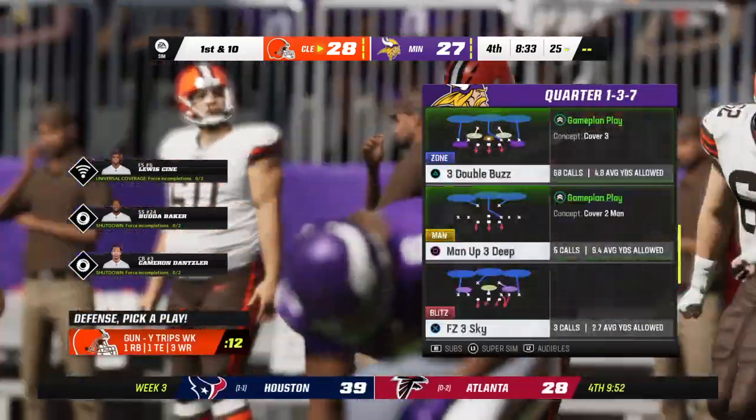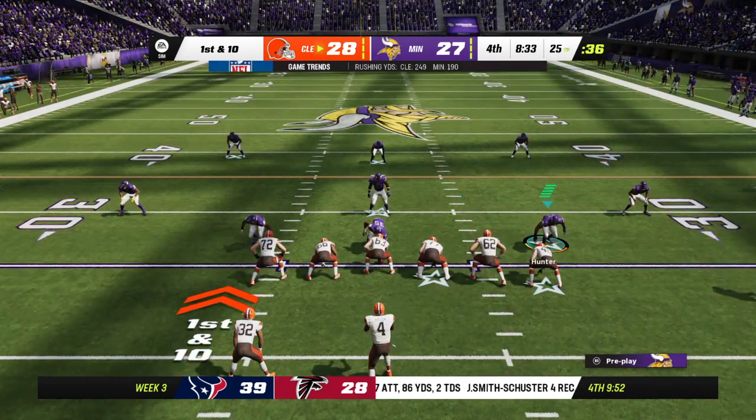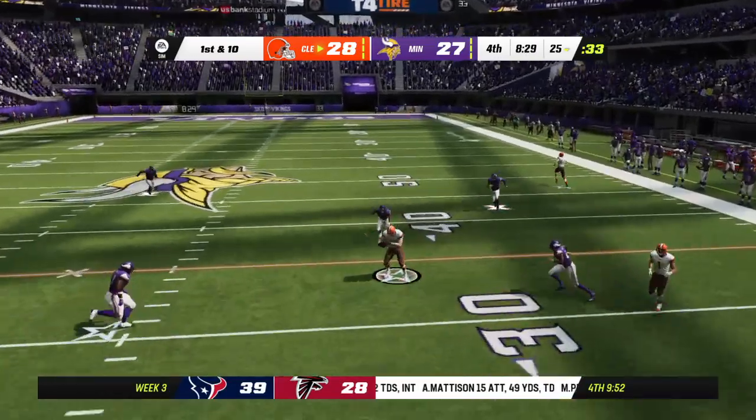Now Nick Chubb and the Browns get set for their next possession. I guess it kind of goes without saying at this point, but he's had a great game, as we like to say, a nose for the end zone, no doubt. Continues to find it throughout this game, and I'm sure he's got a nice place to live.